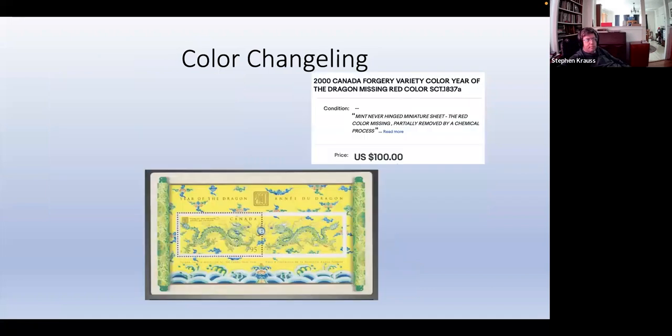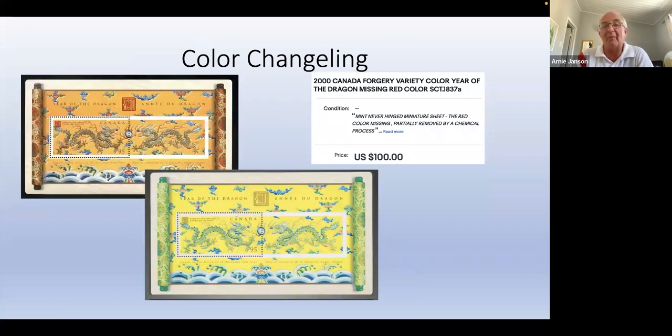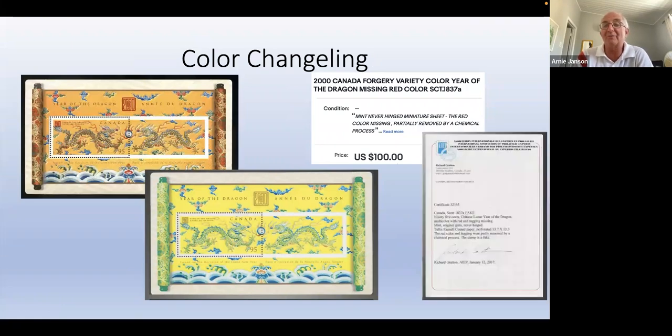So now it's interesting you mentioned forgeries. Well, some of this is a forgery. This probably belongs in your collection. That's not from mine. It actually comes with a certificate that says, the bottom sentence says, this stamp is a fake. It happens. Yeah, they bleached it out somehow. Removed by a chemical process. This stamp is a fake down here.